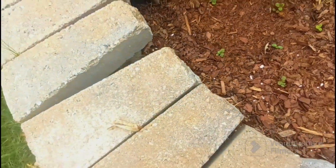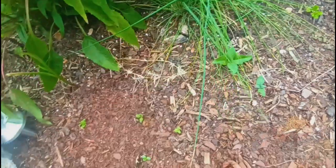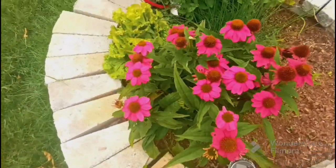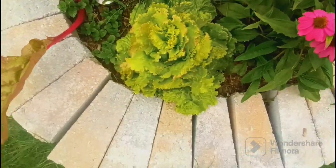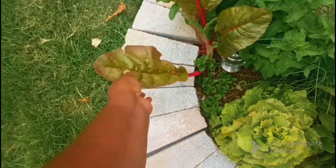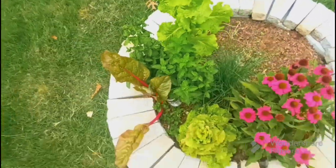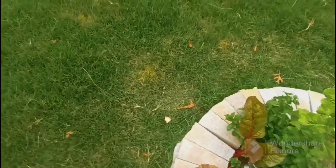Okay, I'm seeing a bunch of random spiders in here. I need to come spray. Some weeds I need to pick out. Chive still looking amazing. Echinacea beautiful as always. I need to come around here. Say lettuce. Isn't this a beautiful lettuce? Don't know what kind of lettuce. I think it's a salad bowl lettuce. Absolutely beautiful. The chard looking amazing. It's getting huge. It's about the size of my hand. Some mint stuck in there. All of that.